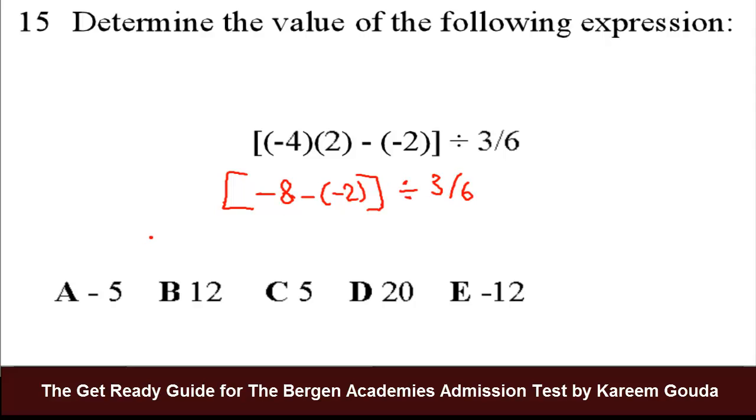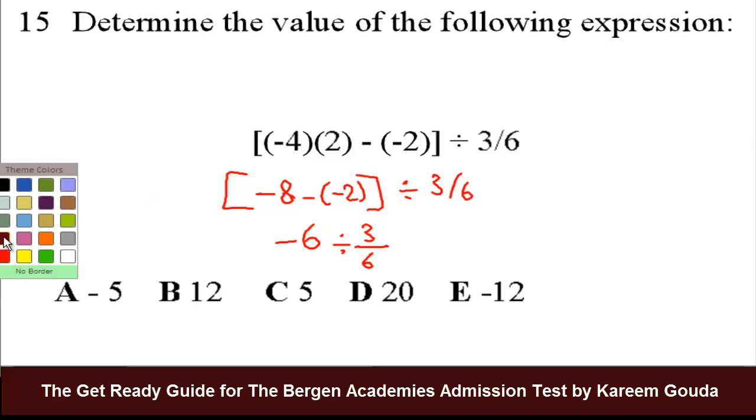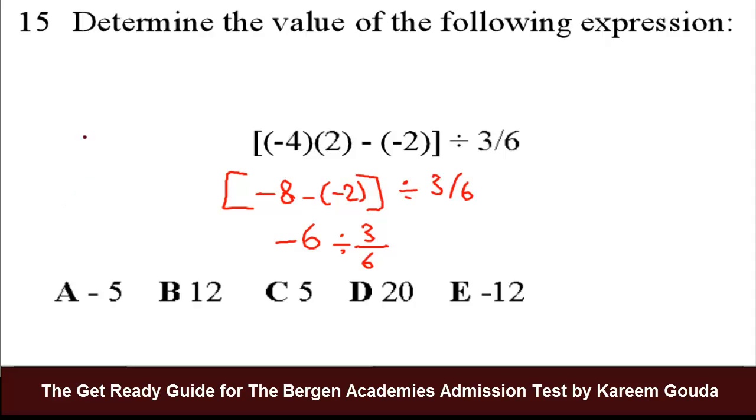Okay? Now I need to do what's in parentheses first. So negative 8 minus negative 2 is like saying negative 8 plus 2. So it's negative 6 divided by 3 over 6. Now, remember, when we're dividing by a fraction, it means we are multiplying by the reciprocal of the fraction. So negative 6 divided by 3 over 6 is negative 6 times, change division to multiplication, and flip the fraction, right? Reciprocal. Now, simplify. 3 divided by 3 is 1, 6 divided by 3 is 2. So we have negative 2 times 6, which is negative 12. The answer is E.